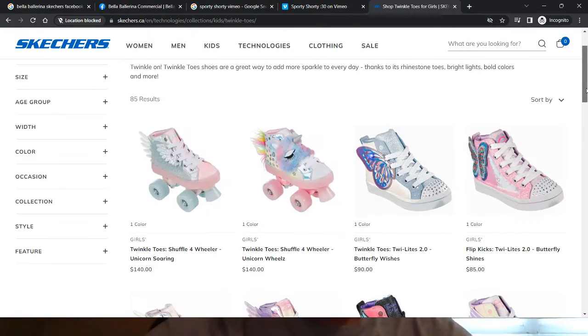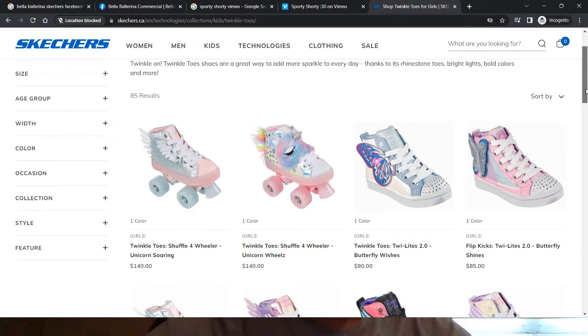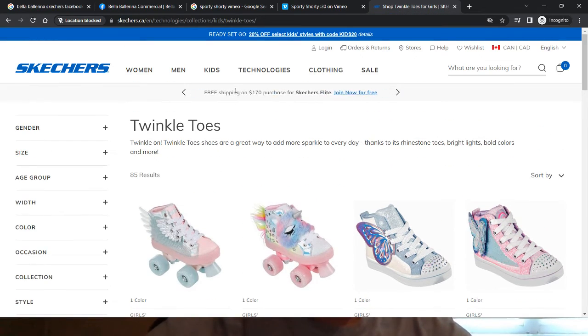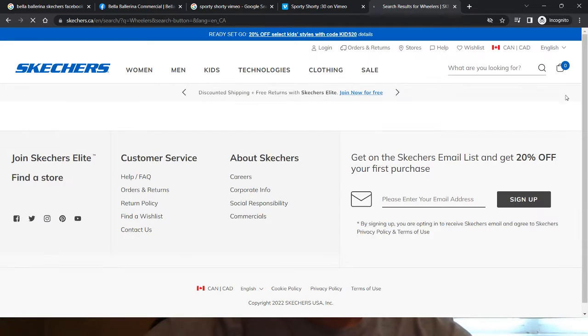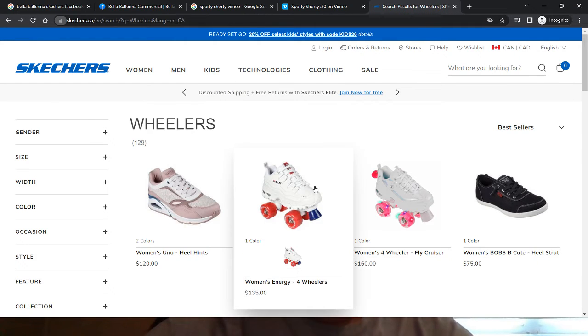Out of all of them, I think the only ones that still exist are Twinkle Toes. Let me show you. If you go to Skechers Twinkle Toes on the Skechers website, they still have them. Oh, they have wheelers. Do they have wheelers for adults? Please tell me they have wheelers for adults, because if they do, I'm freaking buying them after I'm done with this video. Please tell me they have wheelers.